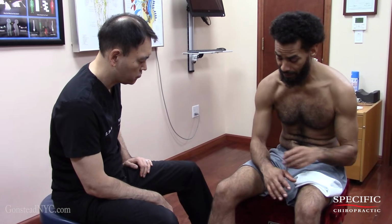Sometimes I've got to compensate from one leg to another because this leg is just so bad, and then I can't go up the stairs or it buckles. And then this one gets bad, trying to compensate for this one, and then I'm dealing with the issue on both legs. But it was actually just with one.